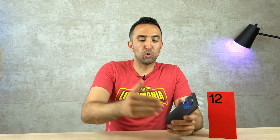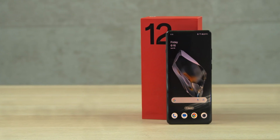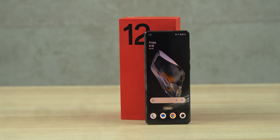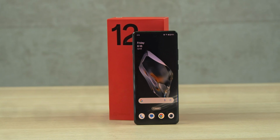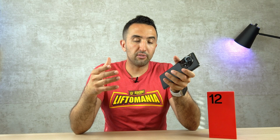And for $100 more, you can upgrade from 12 gigs of RAM to 16 and 256 gigs of storage to 512, which I think is a pretty decent trade-off for the extra money. And on top of that, we haven't even got to the potential to find this phone on sale at other retailers, or the fact that OnePlus will give you $100 to trade in any phone in any condition. And obviously, if you have a different phone to trade in that's in better condition, you can even save more on something like the OnePlus 12.